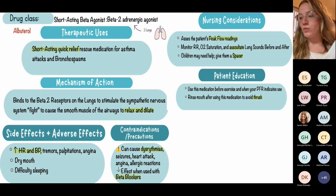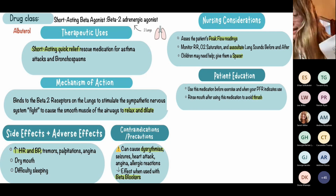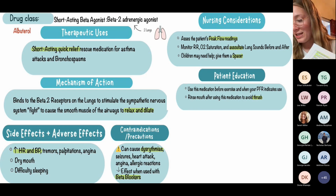Please review how to administer an inhaler. That is a big NCLEX piece. Essentially, you're going to remove the cap from your MDI, tell the patient to take a deep breath and exhale. Then you're going to insert the mouthpiece, close your lips tightly around the mouthpiece. Then while it's in your mouth, you exhale and then have them press the inhaler and then inhale. They should then hold their breath for 5 to 10 seconds, remove the MDI, and then exhale slowly. Please make sure they rinse their mouth after using this medication, as it can cause oral thrush.